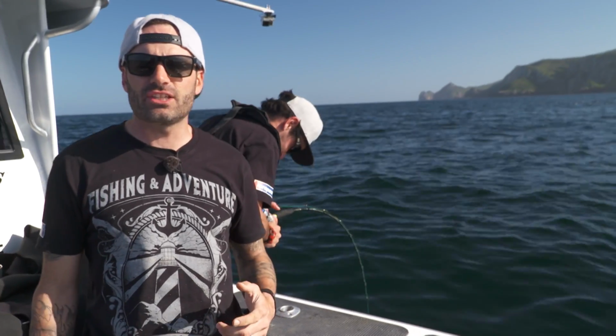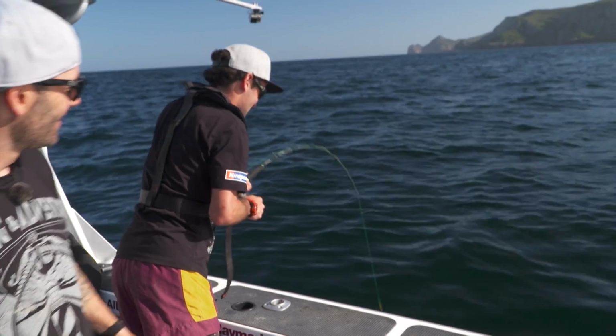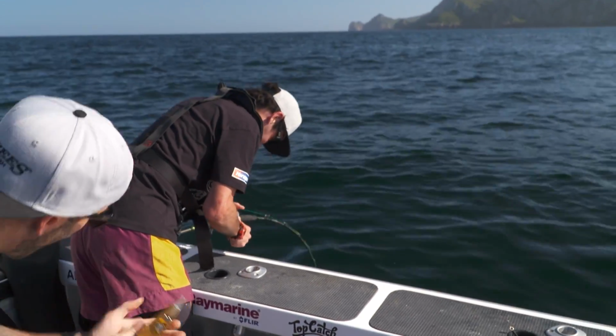On this episode of Fishing and Adventure, we're out from Tutukaka and we're catching big kingfish on jigs. Oh, yeah! Get them big. Woohoo!